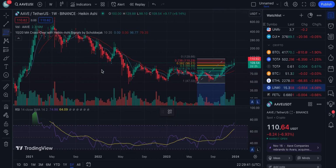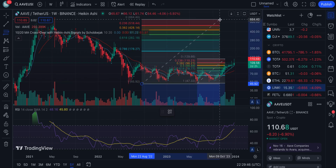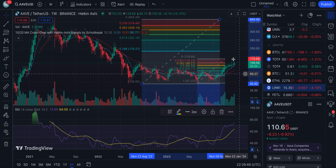If we do a bigger fib, the absolute low was here, and the very high was around here. You can see that if we were to blast off, my guess is we'd get around this 178 range first. So yeah, that would be the next target for AAVE. Currently at 110, maybe in a super bullish scenario would go up to 178.